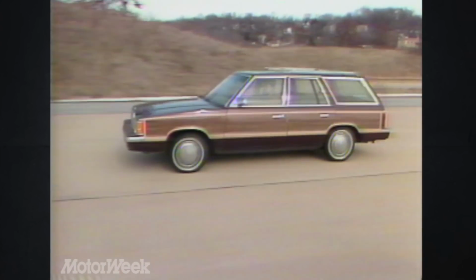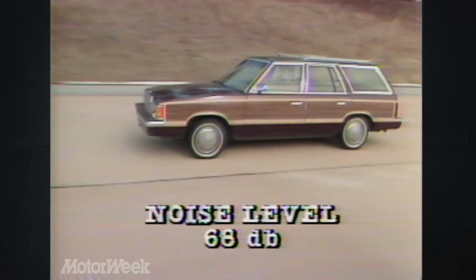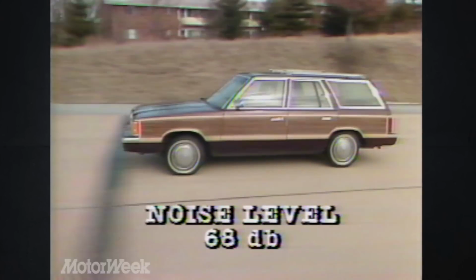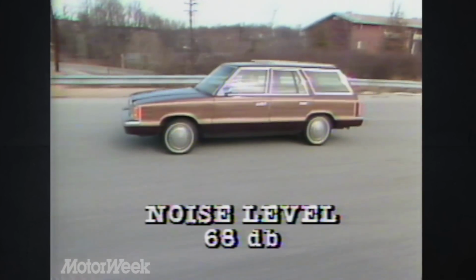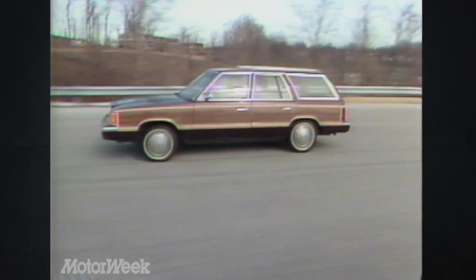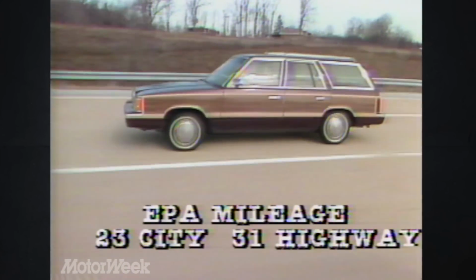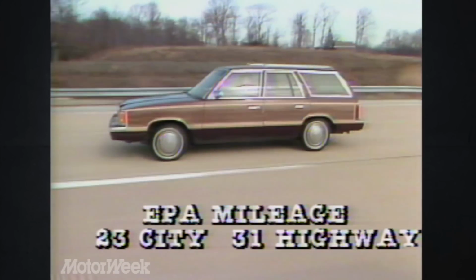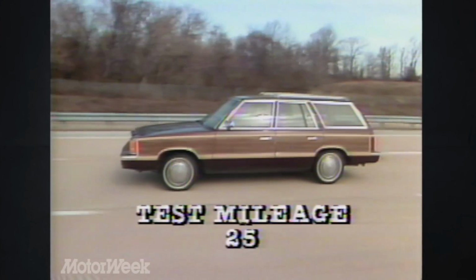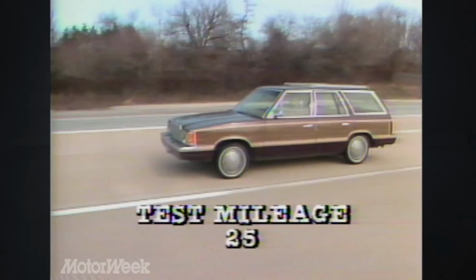The old days of station wagons being noisy seem to be gone, at least in those made by Detroit. The Reliant was very quiet, with a reading at the driver's ear of 68 decibels at 55 miles per hour and little vibration. Mileage will also be a strong point in this car, with an EPA rating of 23 city, 31 highway. Our testing, which is harsher than normal driving, produced an average of 25 miles per gallon.